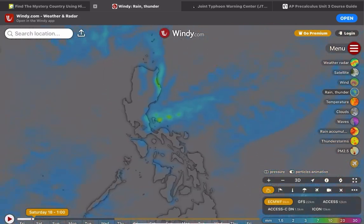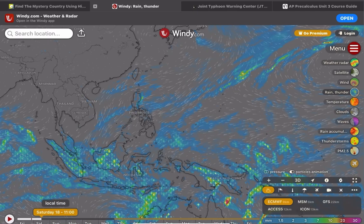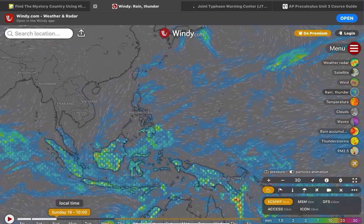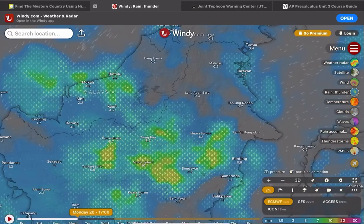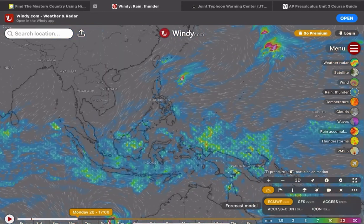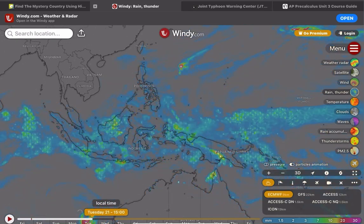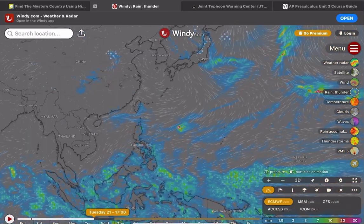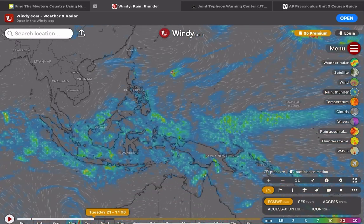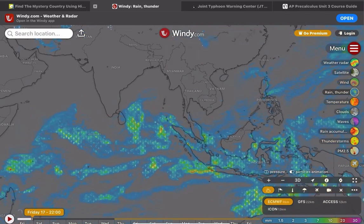The European now still shows some storms in the northern Philippines, some showers there, but the main action is Indonesia and Malaysia, especially central Malaysia. Those areas, some in Brunei as well, and it does show some more shower activity in the southern Philippines, some storms too, and just more showers and storms.